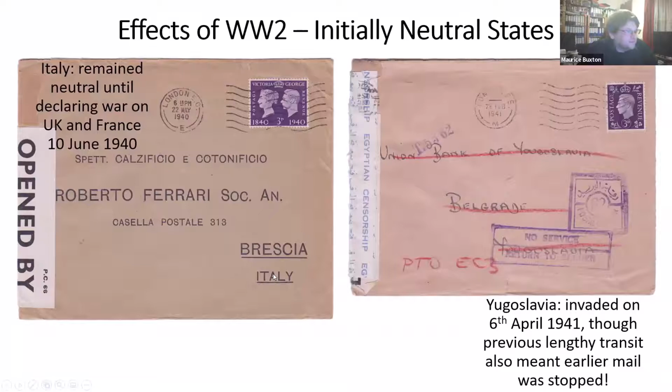Yugoslavia, again, you could get mail through to Yugoslavia until that was invaded. Although, as you see there, that's one that's been sent back as no service. That wasn't until April, and the date on there is February. But the route to Yugoslavia was a very long-winded one. You had to go all the way around Africa and then back up again to Egypt and then overland, which is why you got a cover to Yugoslavia saying Egyptian censorship.